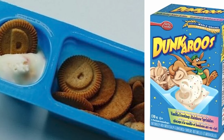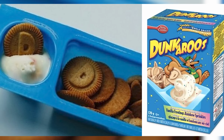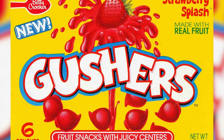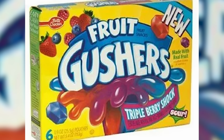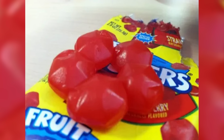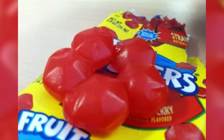And another popular one, I remember getting these in my lunches, were Gushers, and these fruit snacks had a juicy center that would burst into your mouth, a favorite among kids and teens alike, and they were a delicious, fun treat that often came in bright, vibrant colors. And this one was also introduced by Betty Crocker.